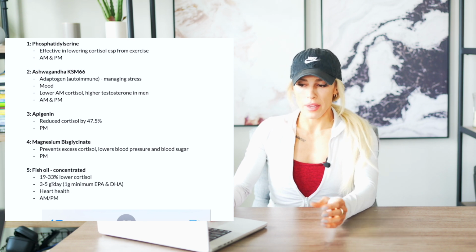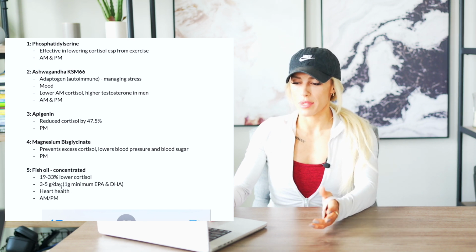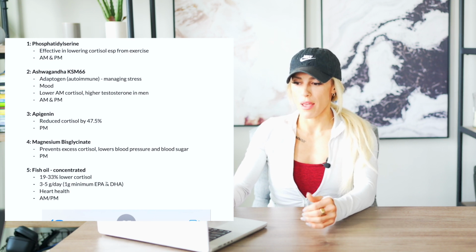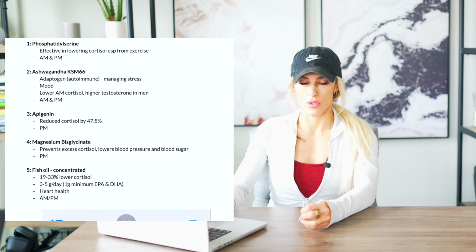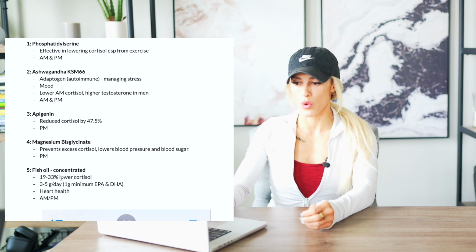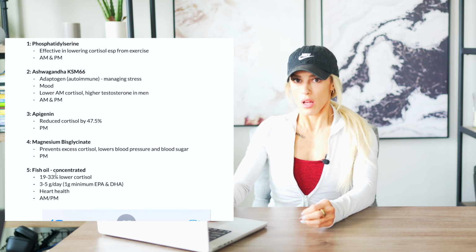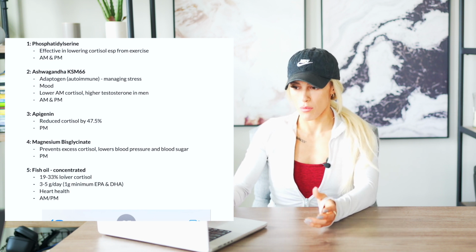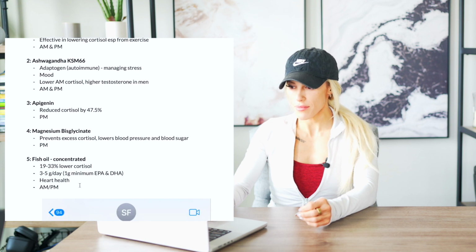Whatever fish oil you take, you're probably going to need at least 3 to 5 grams a day minimum. As far as the concentration of EPA to DHA, you need at least a gram of those combined minimum. Okay, studies showed that the people who got 33% cortisol reduction were taking more than the people who got 19%. So more is probably better there.